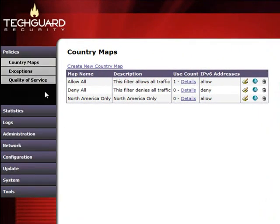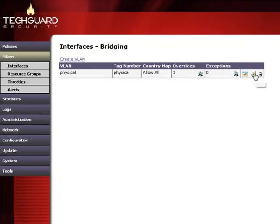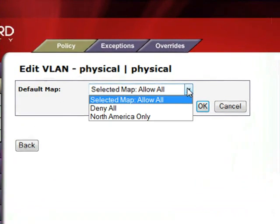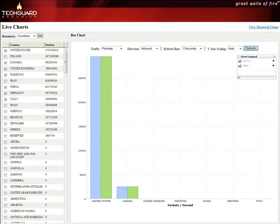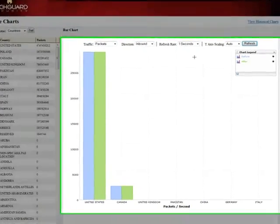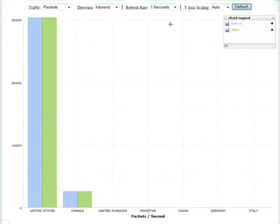To do this, we simply switch to the Interface panel. Press the Edit button to edit our physical interface, and select North America Only from the drop-down list of available filters. Now, when we switch back to our Live Stats view, we can see that every country that was previously selected, with the exception of the United States, Canada, and Mexico, has been blocked.